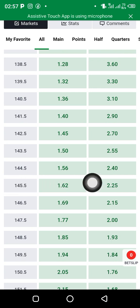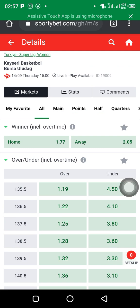So you check it here with the odd. You can see the 145.5, and we have the over column at 1.62 odd, and the under column is 2.25. And guys, I forgot to show you the team that we are analyzing. The team is under Turkey Super League Women. You can see the teams that we are analyzing at the top here, so that you can take note. And I'm recording this on 14th September 2023, so you can reference it later on.